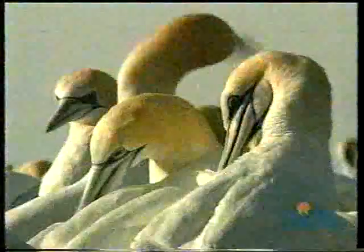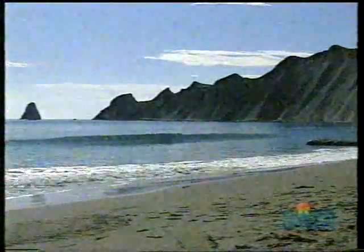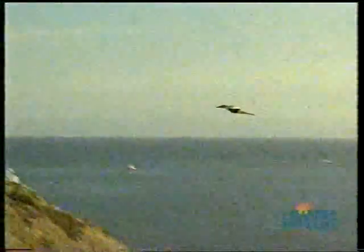This is the famous colony of Cape Kidnappers. It is the largest mainland colony of Australasian gannets in the world and one of New Zealand's biggest tourist attractions. And little wonder, because the gannet is quite a remarkable bird. Kidnappers was named after one of Captain Cook's crew who was kidnapped by a party of Maori in 1769.